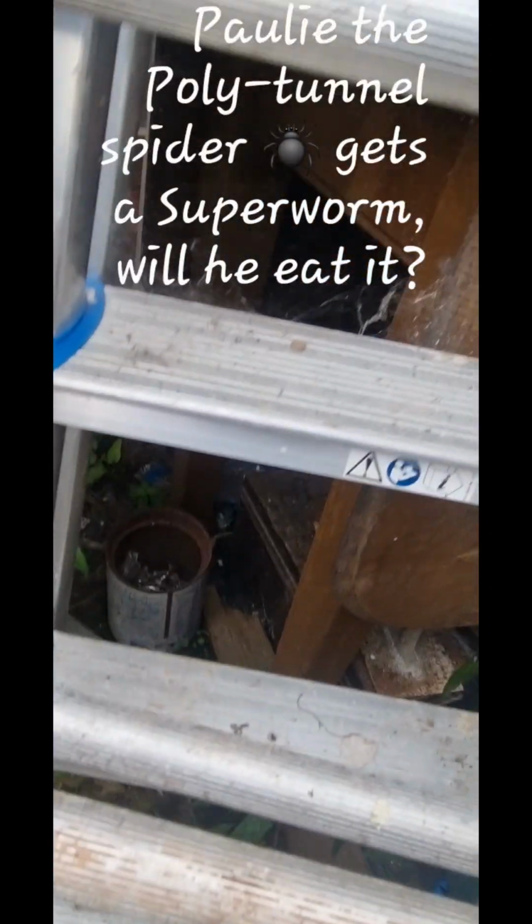The other day you saw me feed Paulie. Now Paulie is my new polytunnel spider, and it's a boy spider rather than a girl, and this is his web here. It's between the flaps of a table, but it's also on a ladder, and I fed it a superworm only the other day.